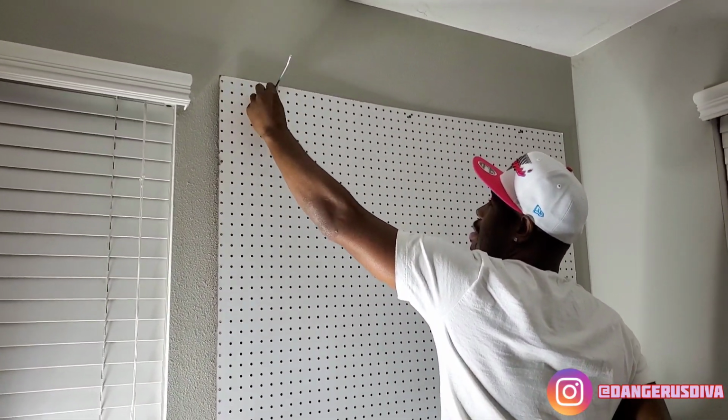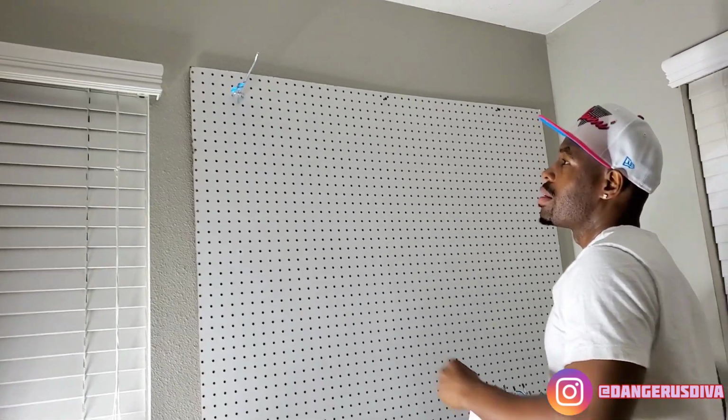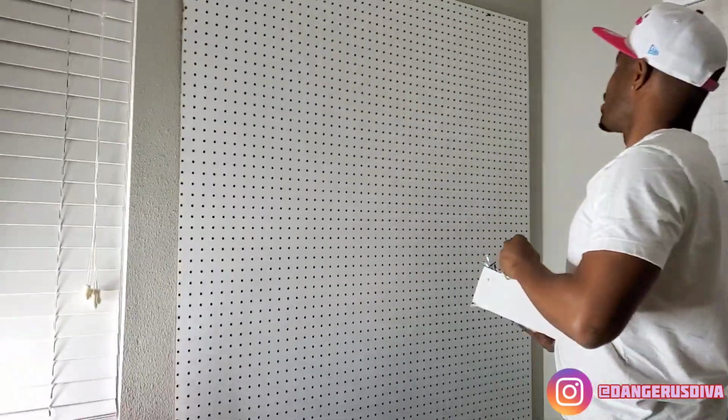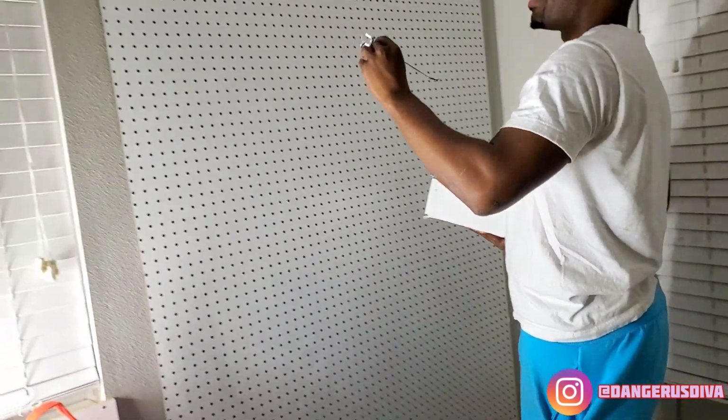Okay, board is up. Now the hooks are going in. Leaving the tags on until we know, I guess. You're waiting to keep the tags on just to make sure we're keeping them. Yeah.